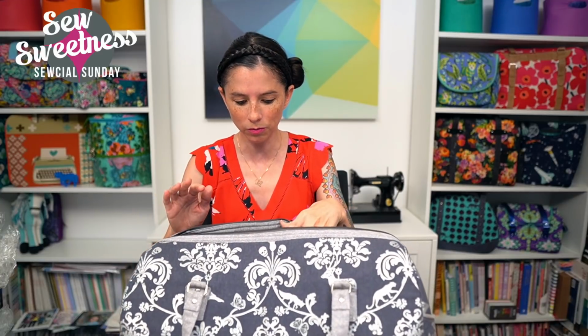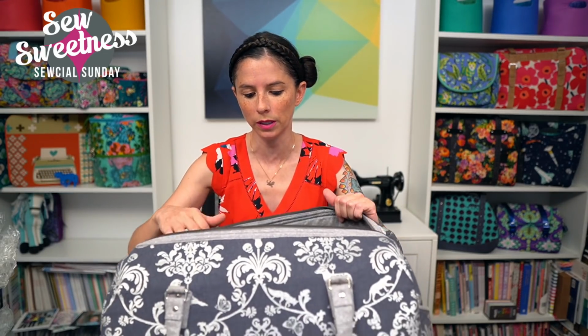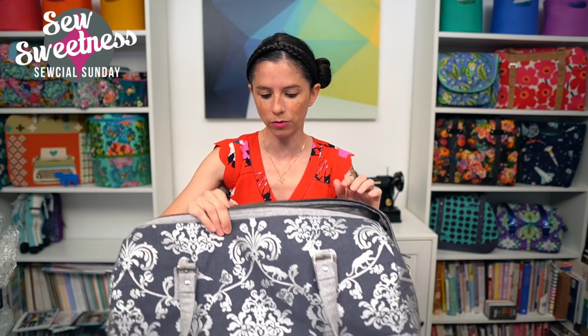So I've had a few people email lately asking about this bag for a prospective ballet or dance bag, and I think Bronwyn has made one for her daughter. I think it was for cheerleading items, but anyway, this would be great for gym, school, dance, anything like that.